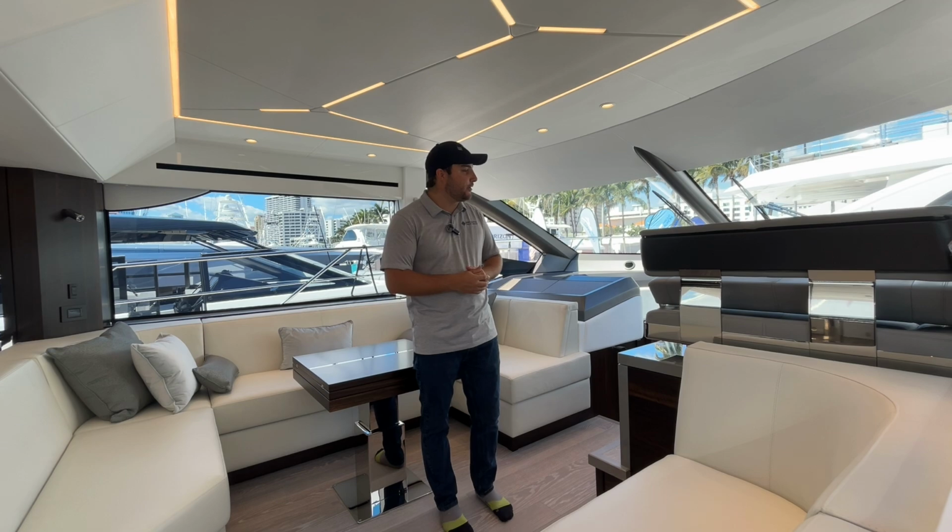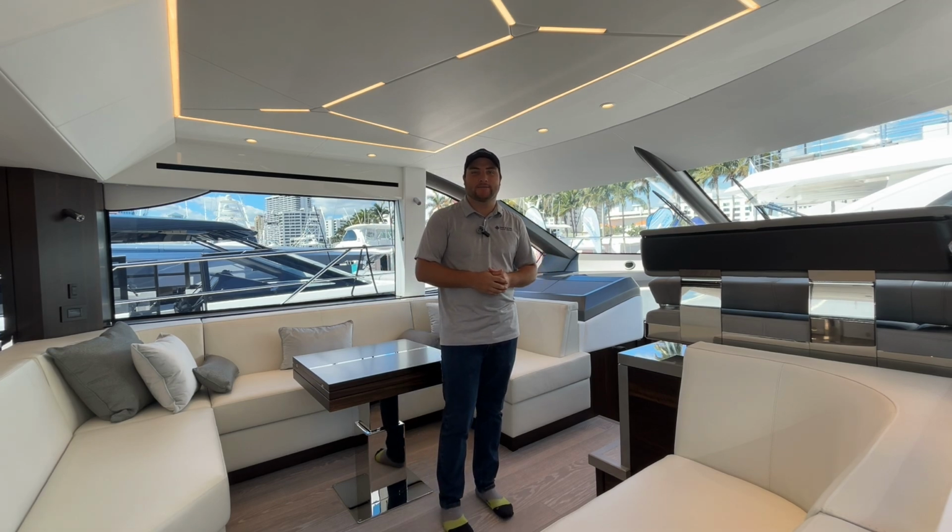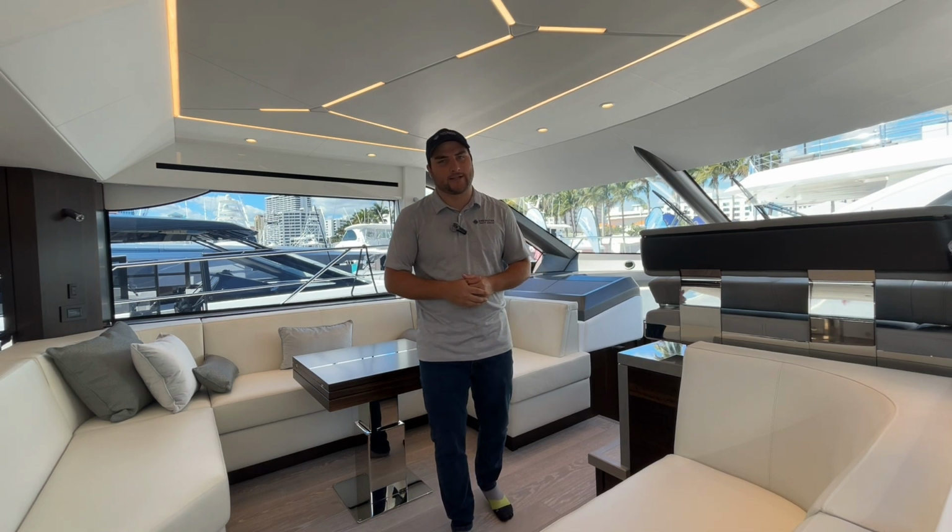Hey everyone, Jordan here. Today I'm at the Palm Beach International Boat Show, and I'm currently standing on a brand new 2024 Sunseeker 55 Manhattan. This boat is in stock and ready for your next adventure. Let's go ahead, take a look.